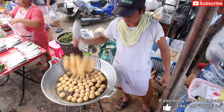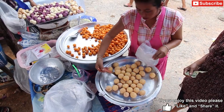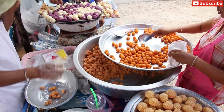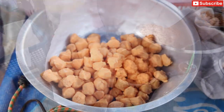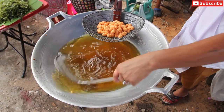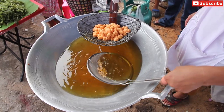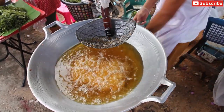This guy's cooking some sort of sweet, it's like a Chinese cake ball type thing. And pretty much as fast as he cooks them, they sell. He's putting the uncooked dough into a container here. Separates the little balls. Cleans the oil as he heats it. And then drops the balls into the hot oil to cook.